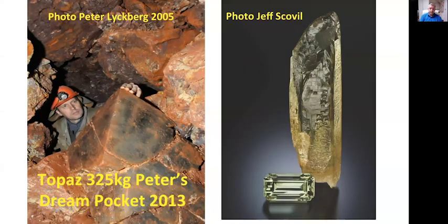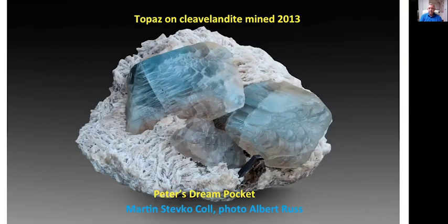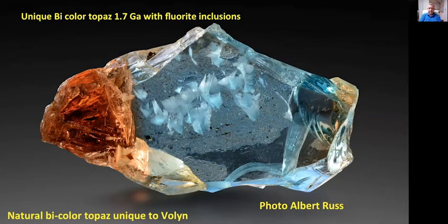It's the largest bicolored topaz in the world. Beautiful heliodor and a cut stone to the right. And here is a clean specimen. Really, really beautiful. Now, in two sections of this whole pegmatite field with 1,900 pegmatites, bicolored topaz of this quality has been found. This is a 2 kilo sample with fluorite inclusions. And it's all natural colors, not treated in any way.